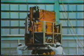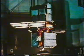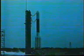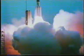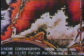So NASA, the American Space Agency, built the Solar Maximum satellite, which carried several experiments, each designed to look at a different feature of the Sun. The satellite was launched on Valentine's Day 1980, a year of maximum solar activity. And the first results were spectacular. But then, to the dismay of world scientists, the signals suddenly stopped.